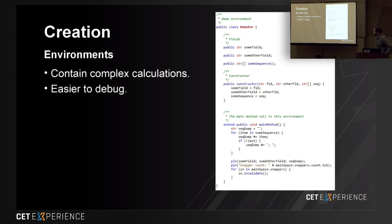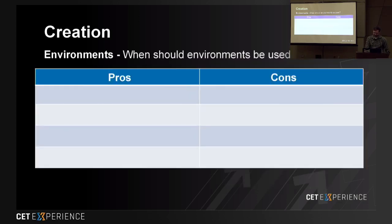There we go. So this is just a simple example environment, just a couple fields on it, a constructor that sets those fields, and then just a main method in here that, I mean, it doesn't do anything important, but we're just doing a few things in there, just invalidating snappers to simulate something taking a while, because doing anything more complex in there, I mean, it's an example. It doesn't really help us. But we'll come back to that later. That'll be used for our example that we're running some stuff through later.